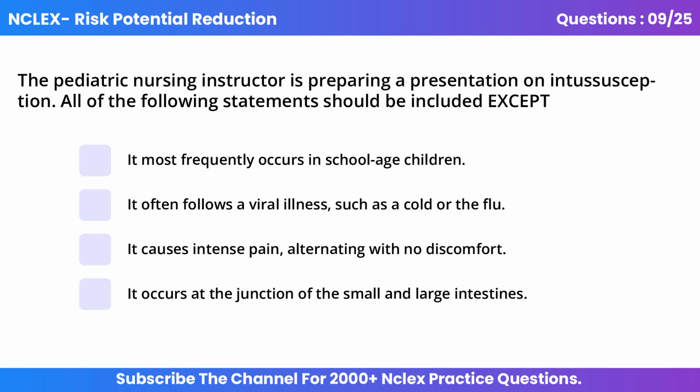Question 9. The pediatric nursing instructor is preparing a presentation on intussusception. All of the following statements should be included except A. It most frequently occurs in school-age children.